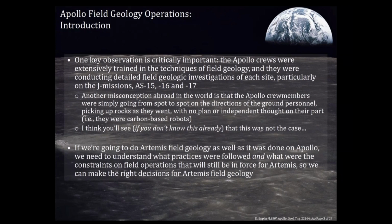One key observation I want to hit right up front is that the Apollo crews were extensively trained in the techniques of field geology, and they conducted detailed field geological investigations of each site, particularly the J missions, 15, 16, and 17. There are a lot of people out there who assume that the Apollo crew members simply went from spot to spot on the directions of the Capcom, picking whatever rocks seemed to be around without any plan, and in fact, that they were carbon-based robots, and that was not what happened. We need to really look at how Apollo did things when we start considering how we're going to do Artemis. So next slide.